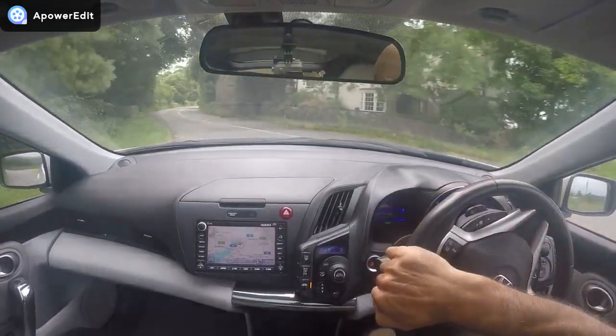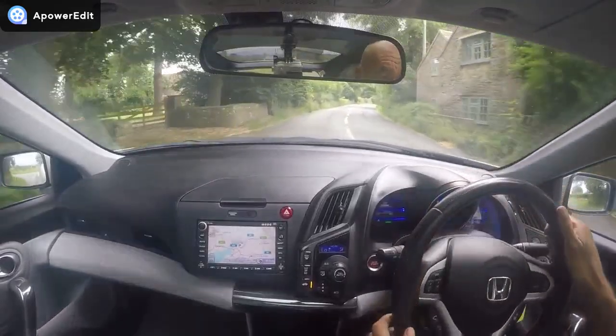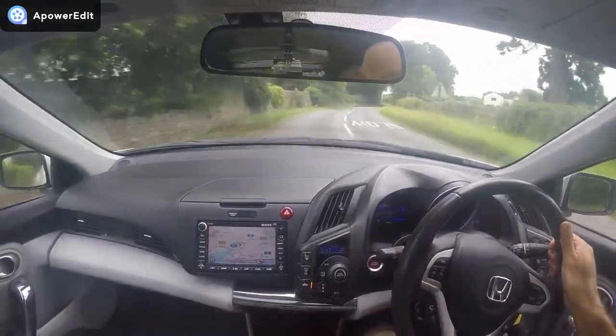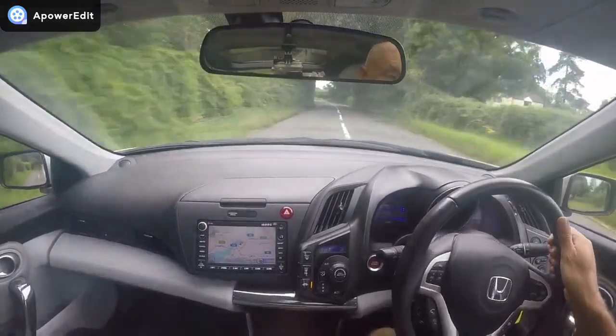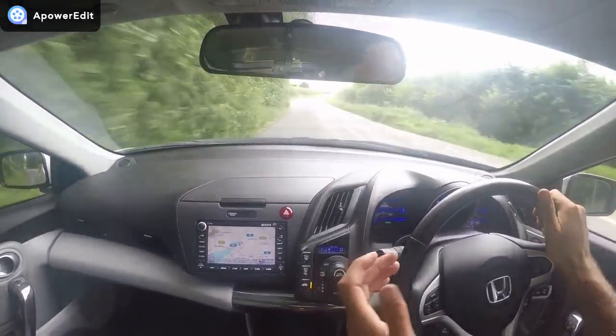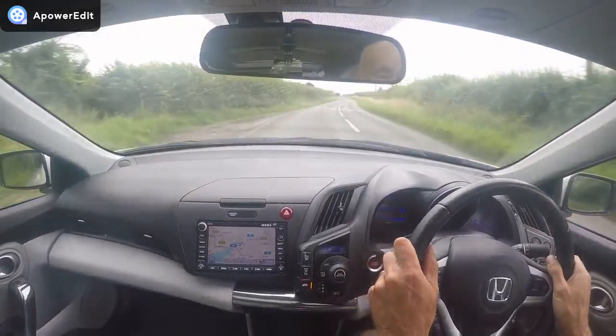You put your foot down and it wants to rev. That's the thing. Put your foot down now, and it's just a lovely growly engine, and it suits the character of the car absolutely perfectly.